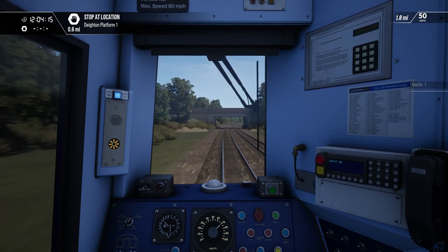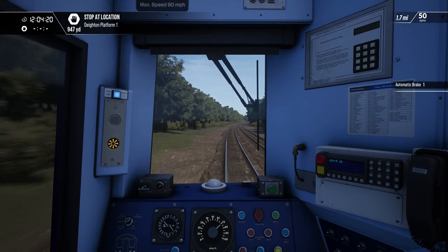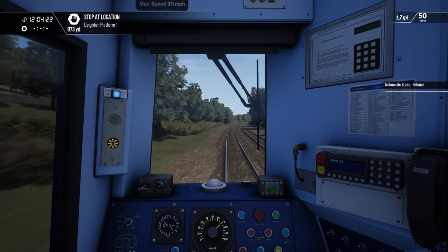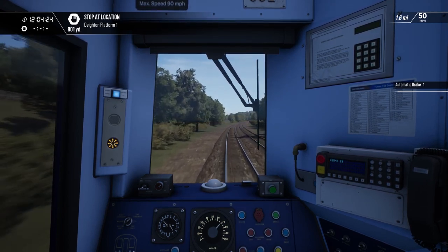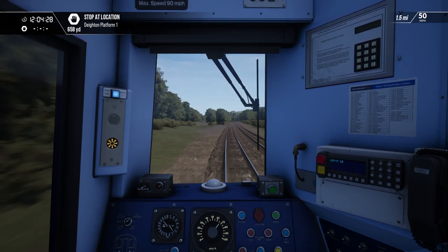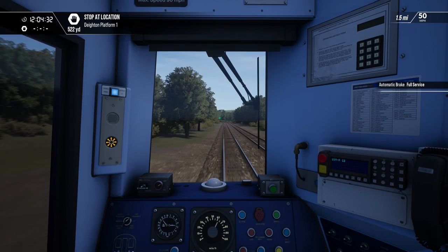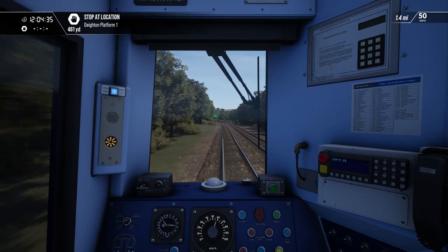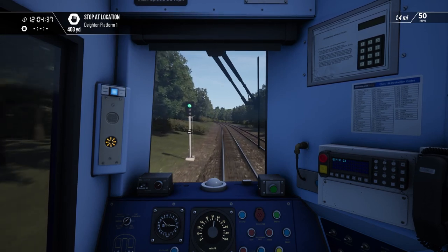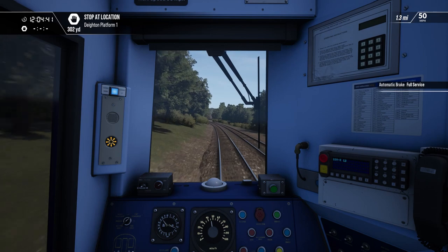Coming up to 70 miles an hour. There it is. I'll just kick the power off. Make sure I'm not over 70. Just keep a little bit of brake one on. Full service. Step two. Where's the platform? There it is. Okay.